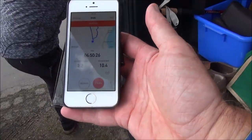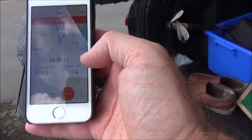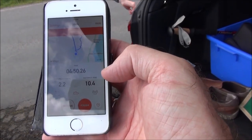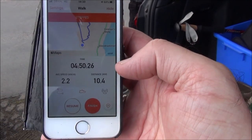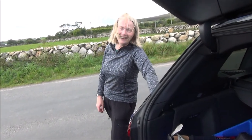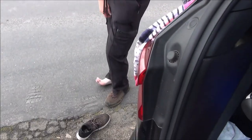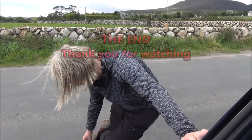Here's the Strava. Took us 4 hours 50 minutes and we did 10.4 kilometers. Gosh, it felt further than that, Andrea, didn't it? Yep. But nevertheless, great walk. Well done, Andrea. Yes. Absolutely soaking. Oh dear. It was good.